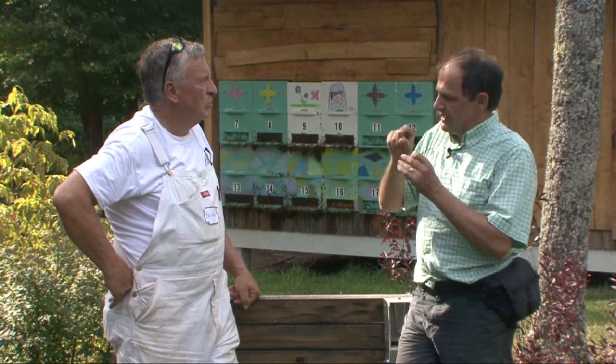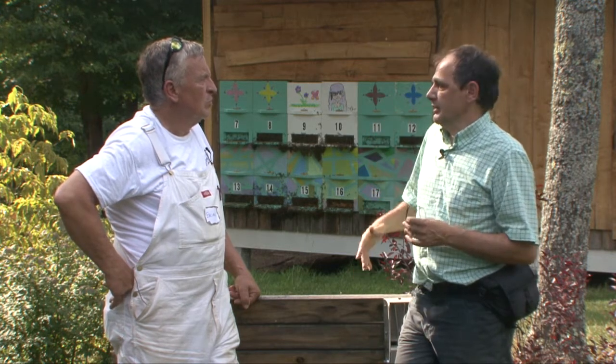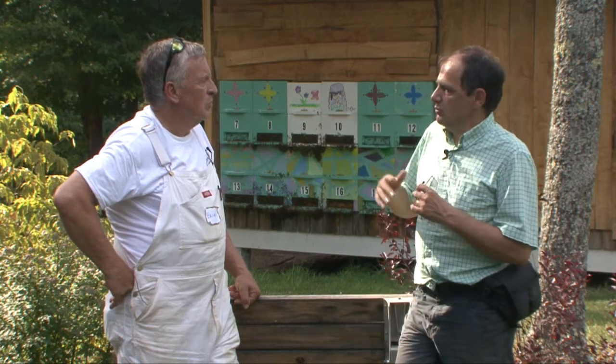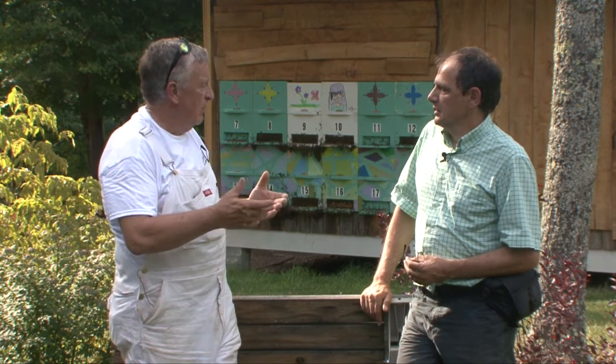And also, if some empty space was left at the bottom of the frame, the bees will build additional comb when you put it on the top. So you're getting a more occupied frame and more brood around. You're increasing the actual amount of brood in the hive in that way. Which is always good.